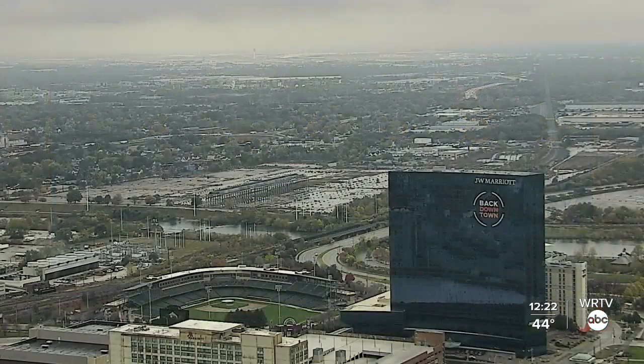Still ahead here on the News at Noon, we've got a Throwback Thursday for you. We'll look back to the time when one county was forced to park its police cars and have their deputies saddle up. You're watching the News at Noon on WRTV.